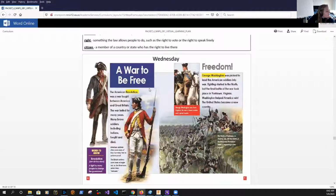A war to be free. The American Revolution was a war fought between America and Great Britain. The war lasted for many years. Many brave soldiers, including Indians, fought and died. So one of the words to know, revolution, is a fight by many people to change the government.